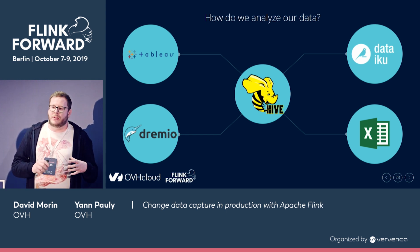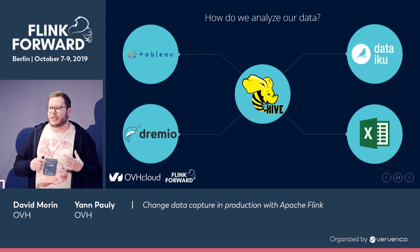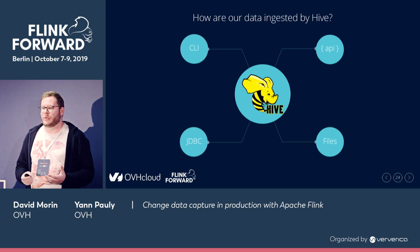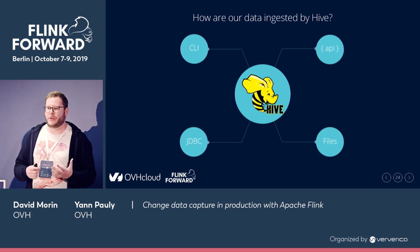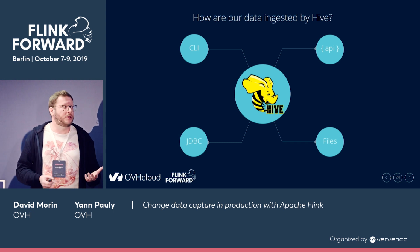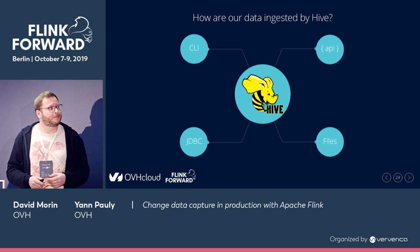So now we have to understand how our Flink job is going to write data so that Hive can read it. So let's see how to write data inside Hive. You have 4 main vectors here that are offered to you. The first one is a CLI, like Beeline. We don't care about this one because we are going to use that inside a job.